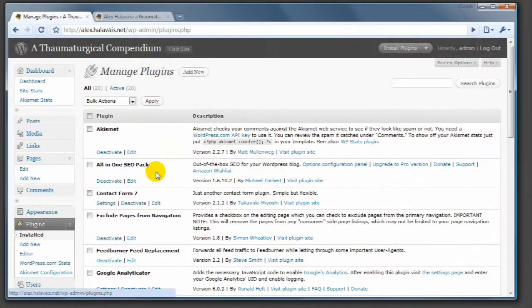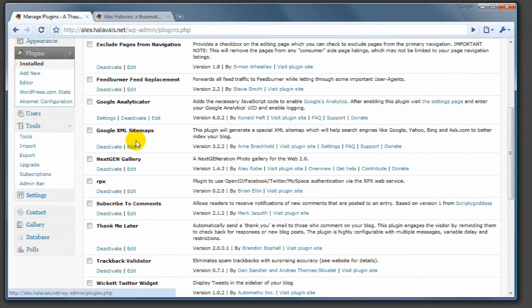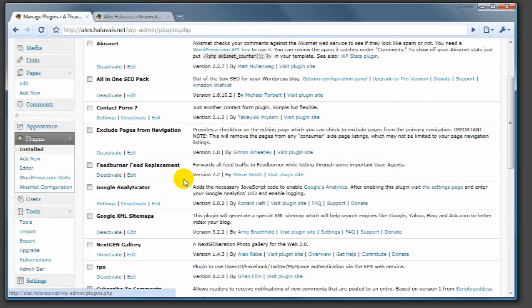The other thing you can do to make it friendly particularly to Google is to create a Google XML sitemap. This is something that's designed particularly for the Google robot when it goes out looking for websites. It gives them a little bit of a map to let them know what's on the site and what they should be looking at.